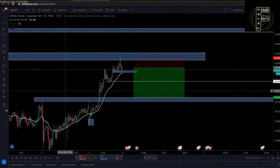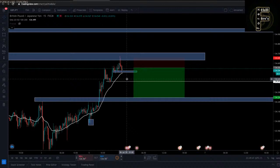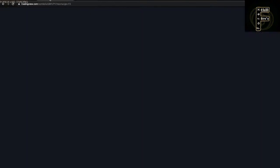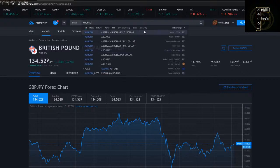AUD USD, let me check. If this breaks the previous 15 previous candle, I don't think this trade is valid anymore. If this current 15 minutes break the previous 15 minutes, I don't think it's valid. But let's check other pairs. So what are you looking for on AUD USD? What are you looking for on that pair?